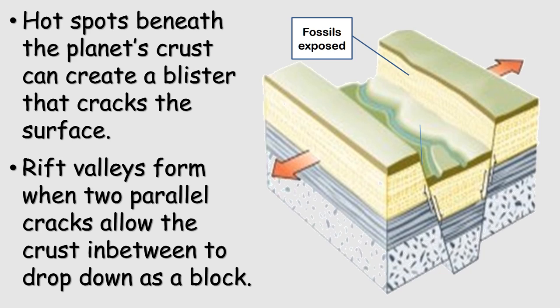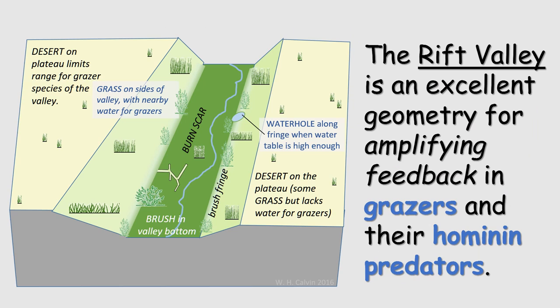The archaeologists are very grateful for this because both walls of the Rift Valley have fossils exposed in them that would otherwise require an enormous deep trench to discover, and archaeologists have never had, and still don't, the money to do such things. Now, the Rift Valley is an excellent geometry for this amplifying feedback loop in grazers and their predators. Let me walk you through it here.